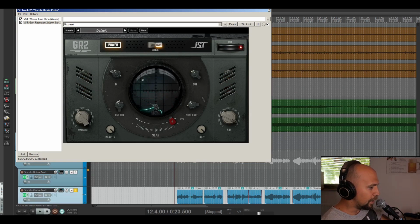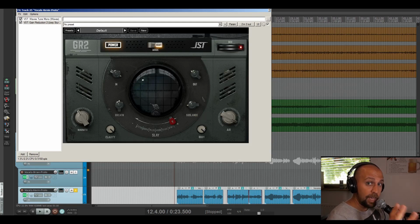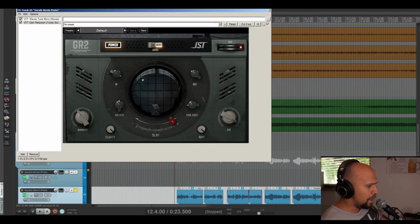I'm going to leave it at 100%. And last but not least, we have the body knob. Again, you will be familiar with this knob if you have Gain Reduction 1. This knob controls the low end of the signal, and it works especially well to tame the plosives of the vocals, P's, B's, etc. In this knob, the lower the value, the less the low end will be. You will see on the visualizer two lines, one blue, which is the signal before the body filter, and one purple, which is the signal with the body filter applied.